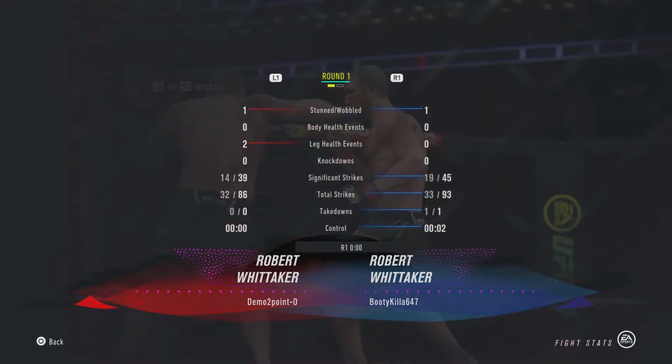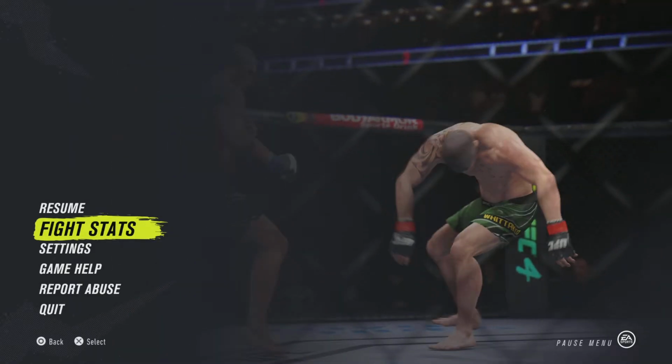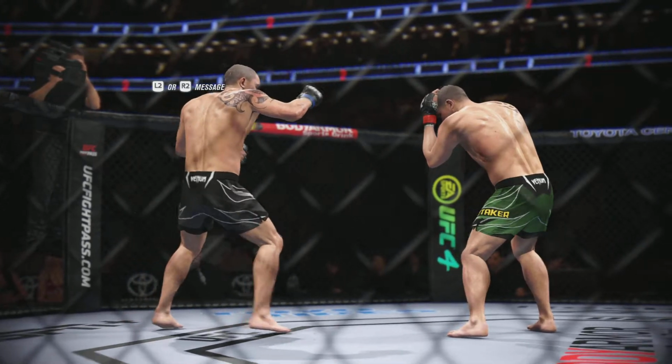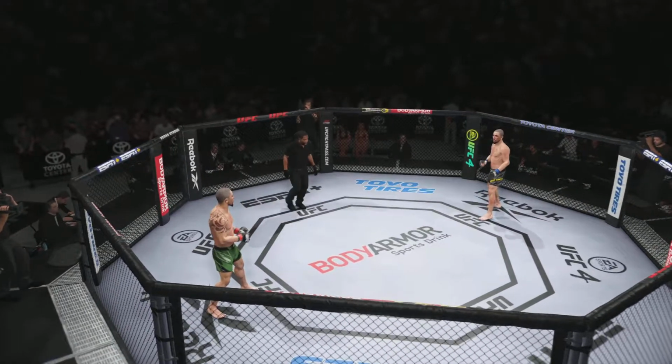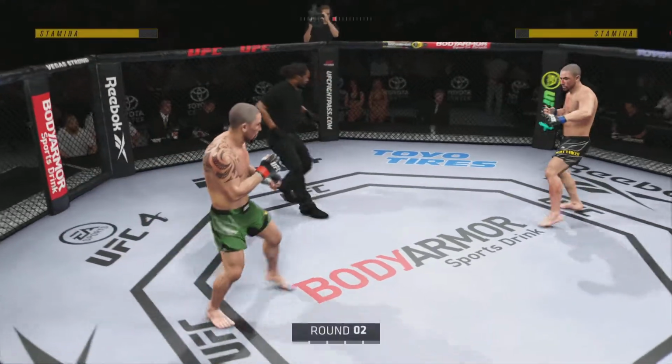All right, so there's the end of the round. He stayed committed to doing damage upstairs and landed a seminal blow in that round. It was accumulation of those strikes. And just like that, we have arrived at our second round. Robert Whittaker versus that man, Robert Whittaker.